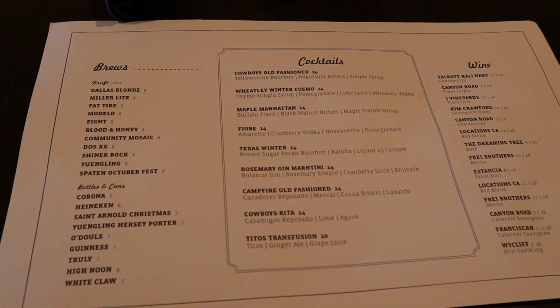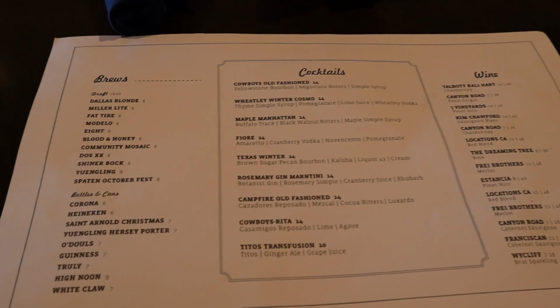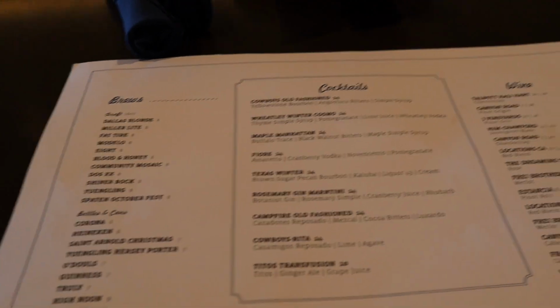This is a cocktail menu, so they do have everything as far as anything you'd like to drink, but it's not included in your VIP experience.